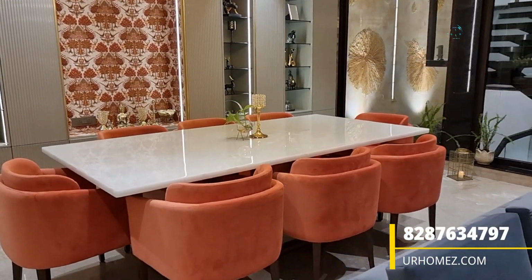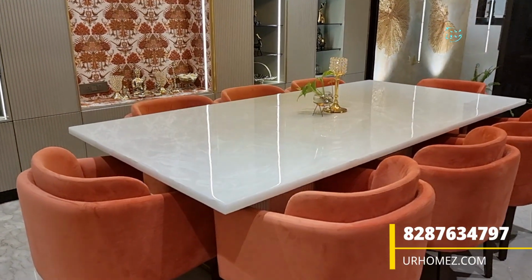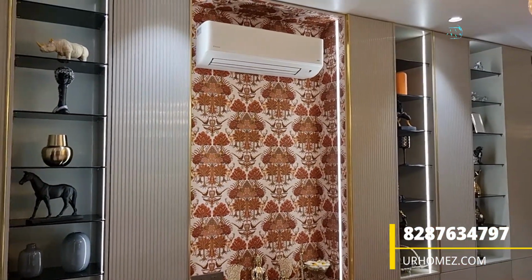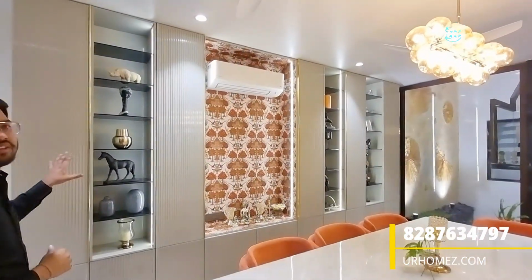Right. So these are the things we have kept in our mind. And apart from that, in a home everyone needs a lot of storage. Right. It is a main part. So this entire wall we have used as a crockery storage, and apart from other storage as well, and they have all the louvers panel.